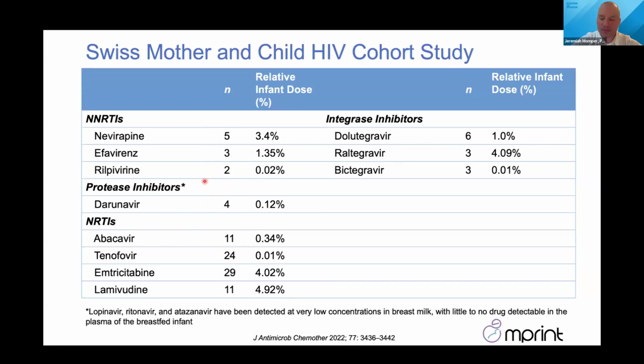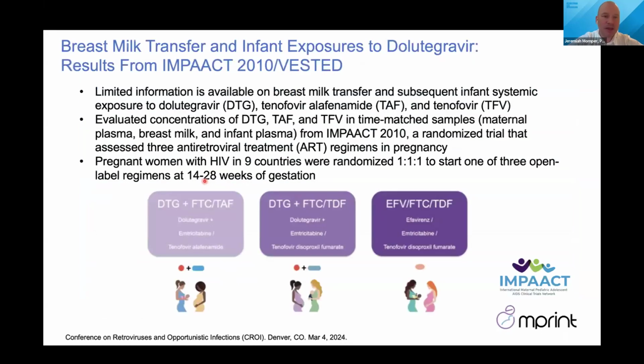antiretroviral drugs in breastfeeding. So I'll talk about one study that we were involved in to generate additional data, and I'll highlight in particular dolutegravir, which is an integrase inhibitor. It's one of the most widely used antiretroviral drugs, widely recommended in guidelines both in the US and internationally. This was actually kind of an add-on study. The primary study, which is IMPAACT 2010, also called VESTED, which I was a pharmacologist for, was an outcome study that looked at efavirenz-containing regimens relative to dolutegravir-containing regimens.